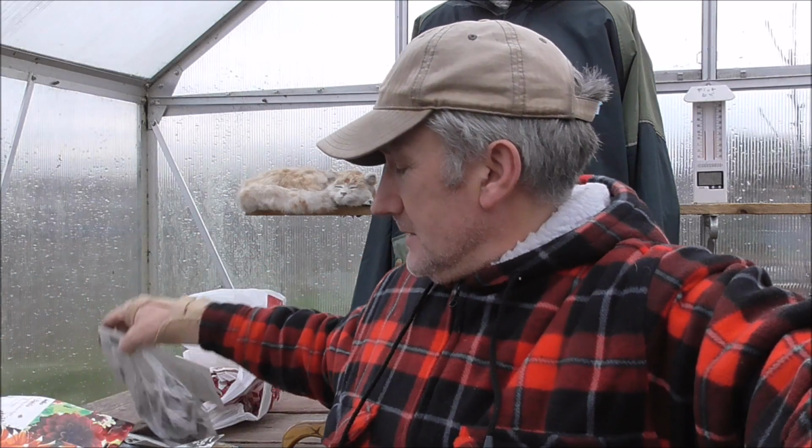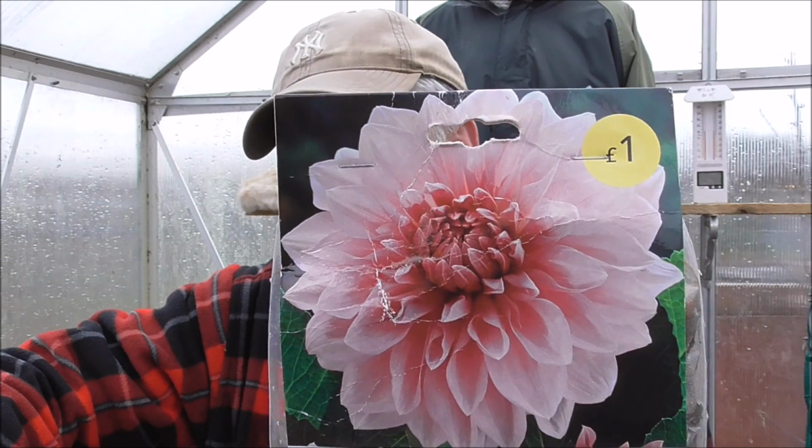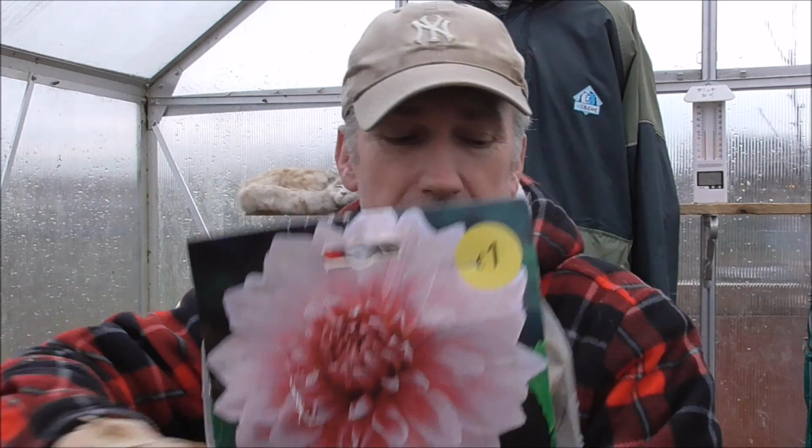Now, I don't know which ones I want to show you next. Well, let's have a look at these decorative ones. Now we've got decorative lavender perfume. That is absolute corker, that. Really do like that one. So again, these ones grow to about 50 inches. That's pretty big.